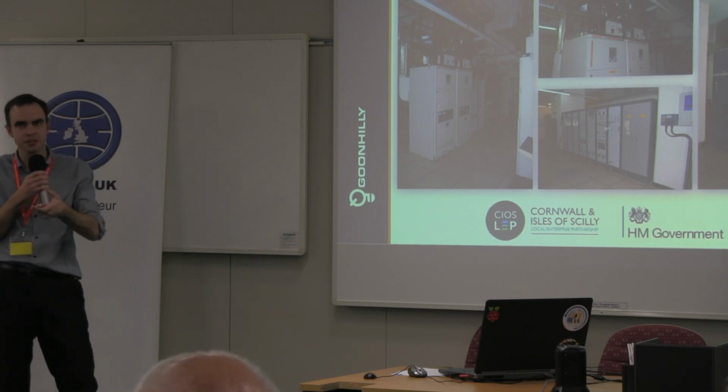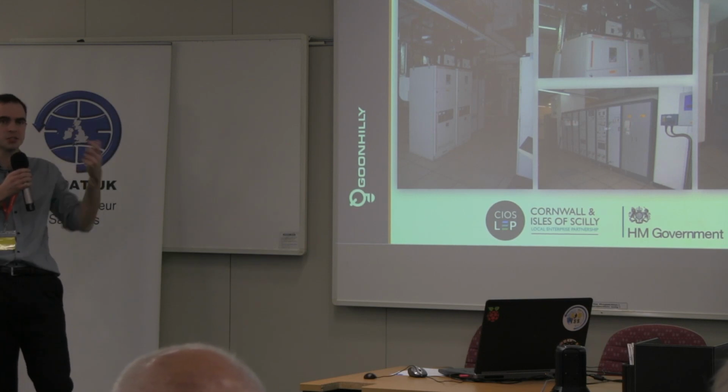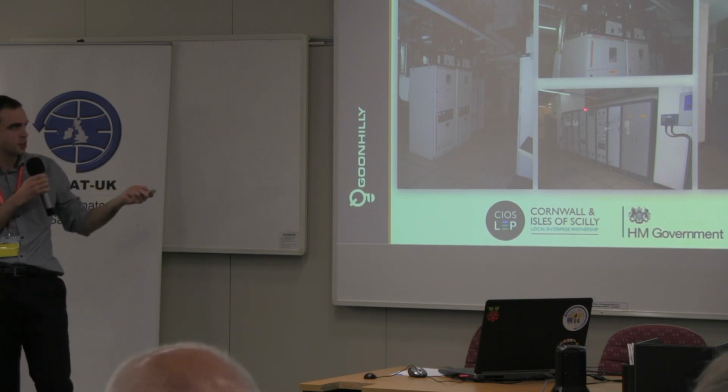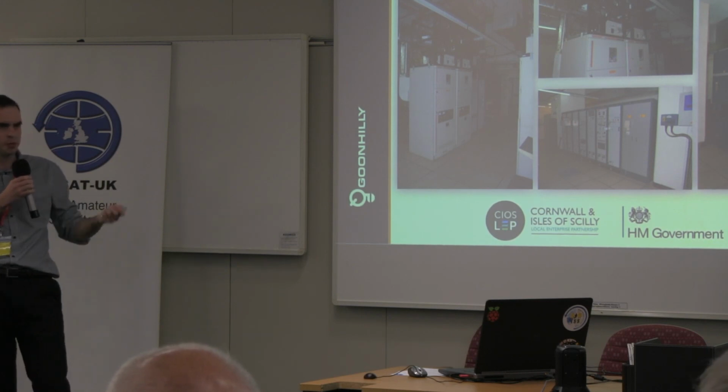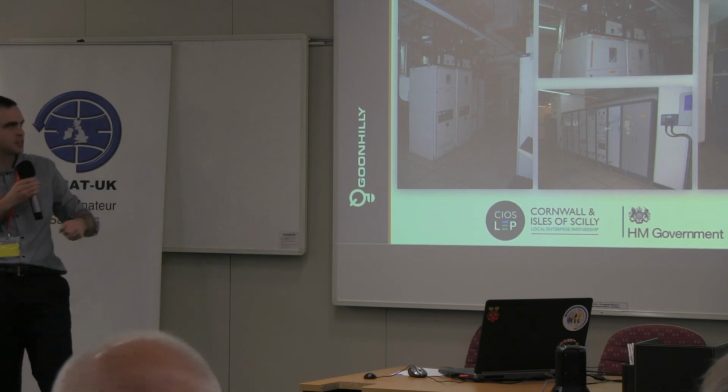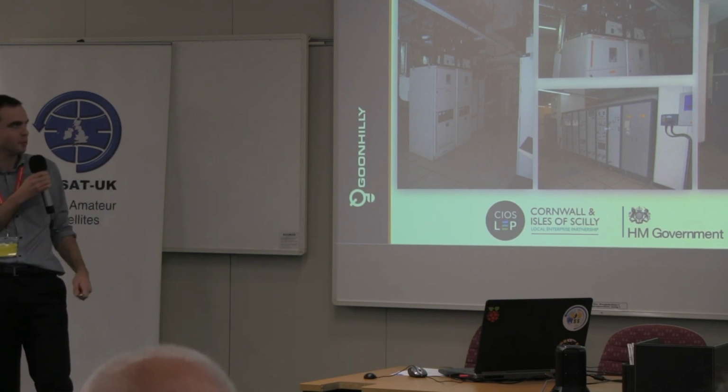The Earth-Moon-Earth contact on 5.7 gigs was of course done before this upgrade was completed, and so we were using this old drive rack for that. Complete with a computer interface built around an Arduino in order to be able to actually put some angles into this of where the moon was.